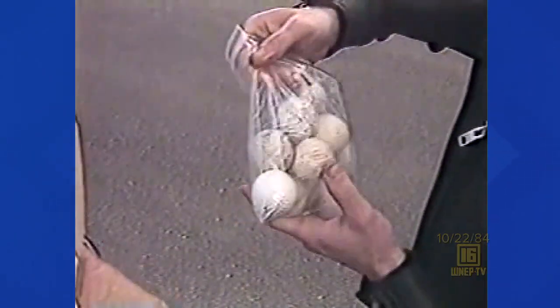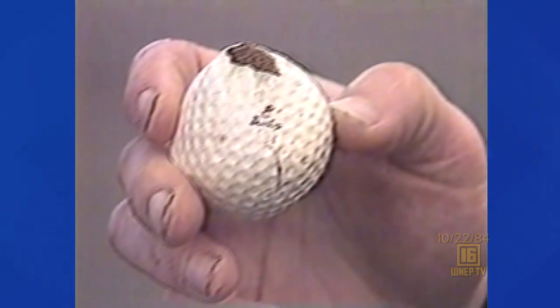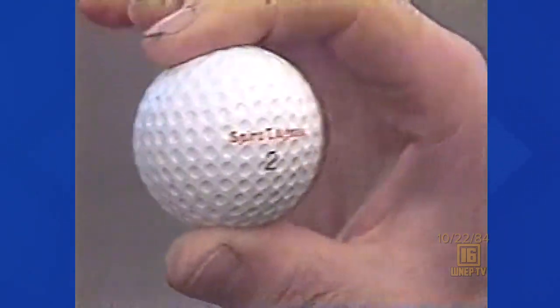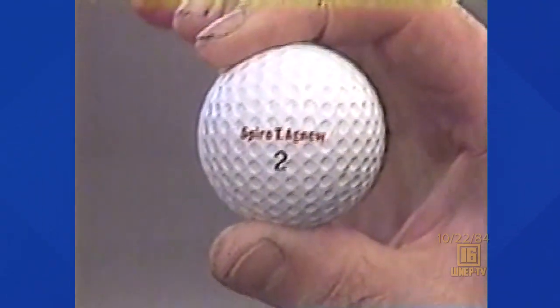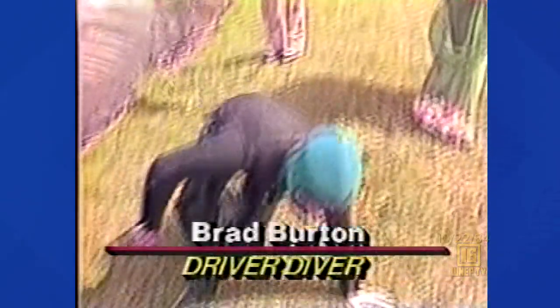Brad also has a collection of what he calls special golf balls. One battered specimen was in the water long enough to grow algae. One in remarkably good shape, considering all it's been through, is named for former Vice President Spiro T. Agnew. Another hard day at the office. In Portland, this is Pat Wilkins for ABC News.